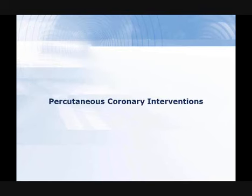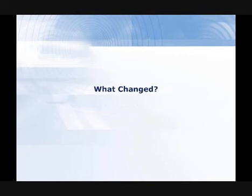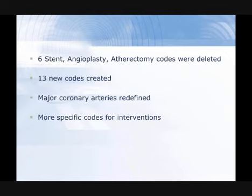Additional reportable services would be diagnostic angiographies, cardiopulmonary bypasses, balloon pumps, ventricular assist device, and other percutaneous procedures done in the same session.